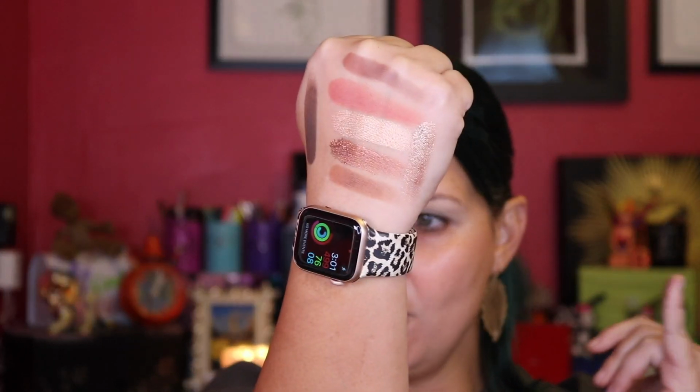So that is the whole palette swatched out. I am excited. This is just a basic neutral palette. Let's not try to say it's anything revolutionary. It's not. It's a basic neutral 5-pan palette. But as I said, what stands out to me from Natasha is I really love her cream blushes.